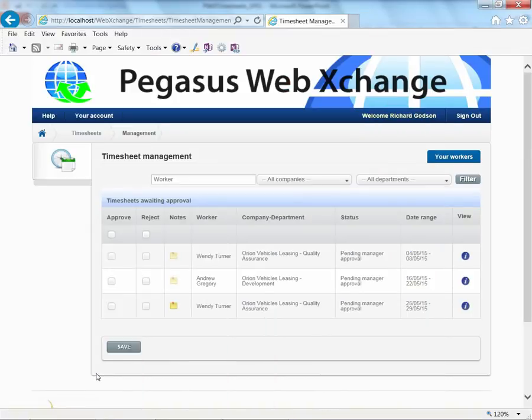If Richard is still unhappy with this timesheet, we could go through the same cycle again of rejecting the timesheet and asking Wendy to resubmit. However, Richard is now happy that this timesheet is correct, so he is going to approve this timesheet and send it to the payroll team.